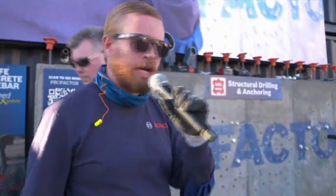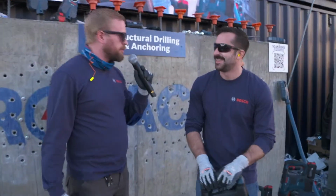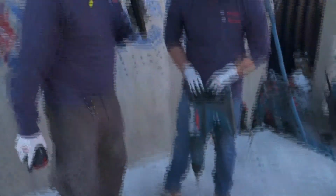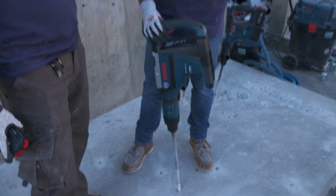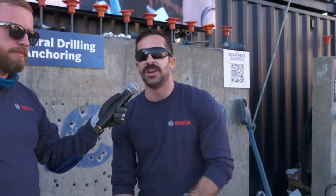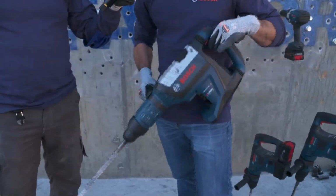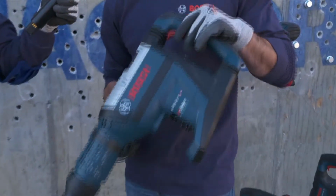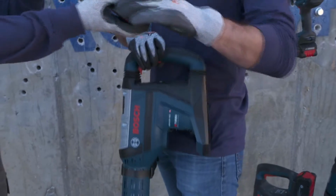Let's keep going down that job site and talk to our man Mike. Tell us about, now we're getting into the big stuff here. We got something big drilling deep into concrete. Mike, what do we have? All right, so we've seen it from the very beginning. This tool is making its way all the way across. In my hand here, I've got the GBH 18V-45C, an 1.7" SDS Max hammer. This is our ProFactor Hitman hammer working on the same battery platform. Tom, give me that battery.